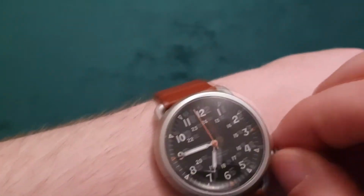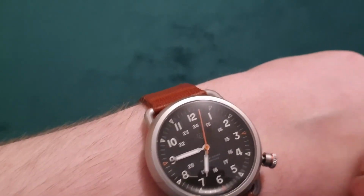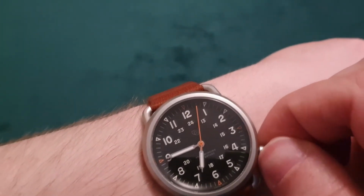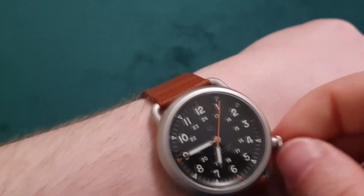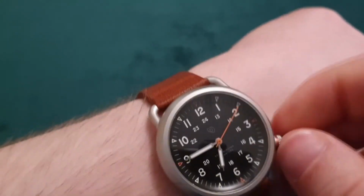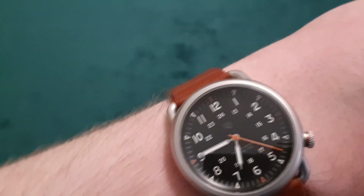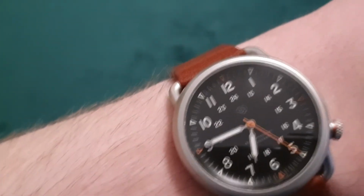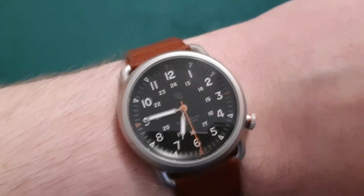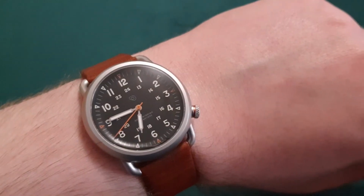And obviously this also hacks as well. So if you pull it out to the second position, as you can see, the second hand stops, which makes it easier for you to get the time exactly right when you're setting the time. And yeah, so I think that it's a very nice looking watch. The only thing that I think it's really lacking per se is a date, so that would have been nice. But as I said, for such an inexpensive package, I think you're getting a lot for your money, and it is pretty good looking. I'm sure you agree. So that's it from me.